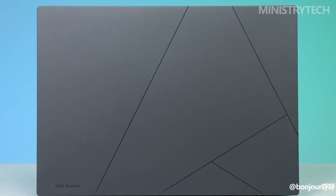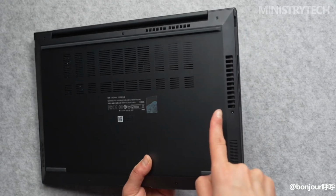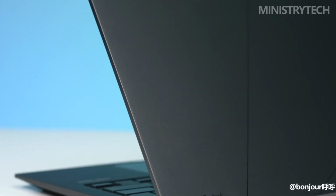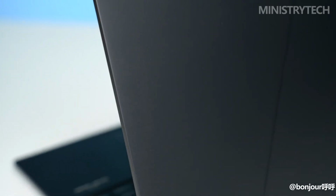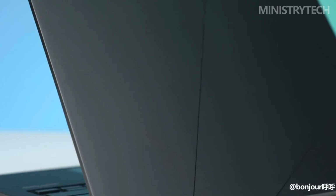It is equipped with the 13th generation Intel Core i7-1360P processor, and it also focuses on high-quality appearance, thinness and long battery life. Let us take a look at the performance of this Zenbook 14 2023.